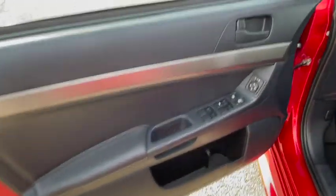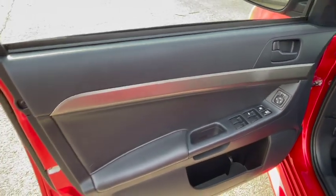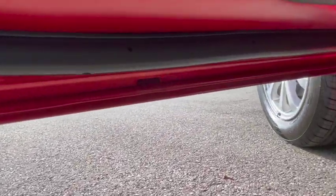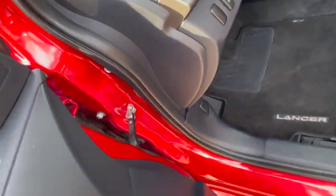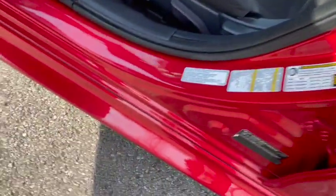So, super clean door panels, power windows, power locks, power mirrors, all of that. The doors and the bottoms of the doors are extra clean. You can see here, look how clean and tidy the jambs are. Look how shiny the bolts are. Unbelievable. Clean, clean, clean all the way.